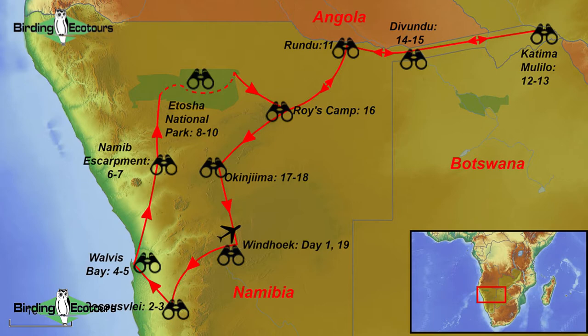Beginning at Windhoek, which is located right in the center of Namibia, we travel first down the coast to the dunes of Sossusvlei on the edge of the Namib desert. From here we then proceed higher up to the coastline at Walvis Bay before making our way inland to the Namib escarpment and the Erongo mountains.